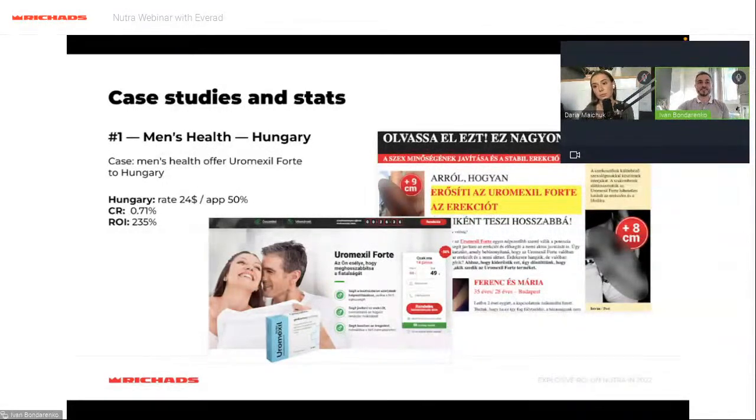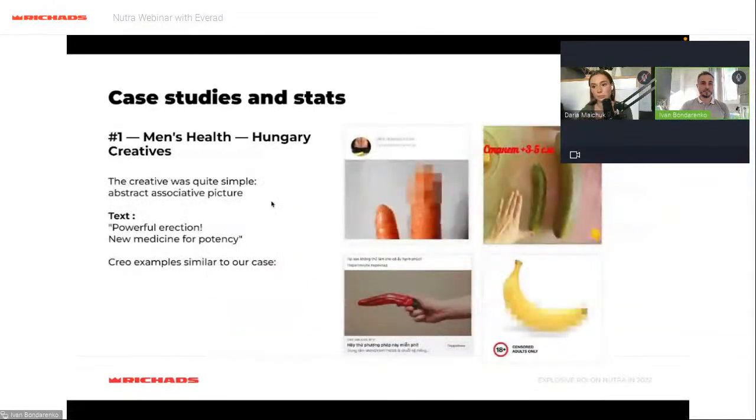It's really cool. And in this case, we used first of all a creative, then the pre-lander, which we see here, then a landing page. The pre-lander was a bit dull, as you see in the pictures, but not 100% adult. It was mixed, with a doctor on the page, and as we see here, the landing was quite white. In regards to the creative, it was quite simple, an abstract associative picture of vegetables, you know, carrots, cucumbers, bananas, chilies, and so on. And the text might be like powerful erection, new medicine for potency, and others.